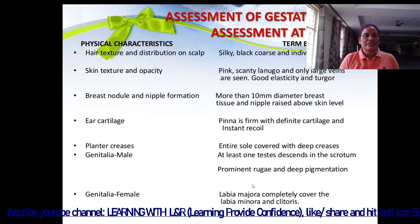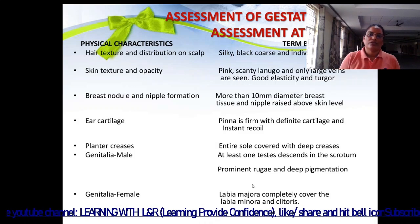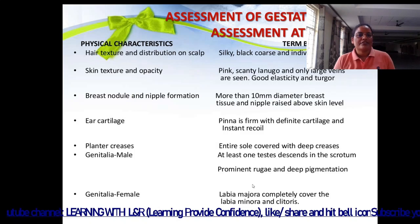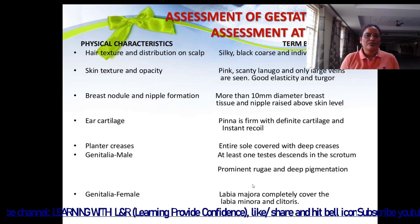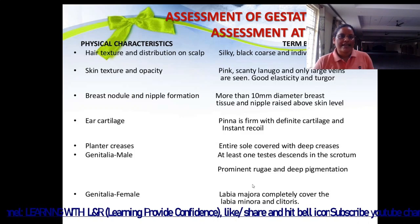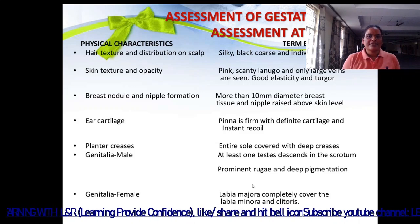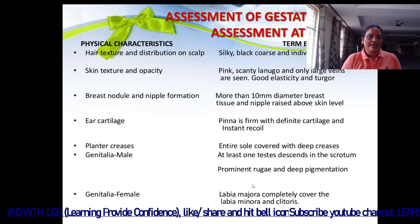Skin texture and opacity: pink, scanty lanugo, and only large veins are seen. Good elasticity and turgor. Breast nodule and nipple formation more than 10 mm diameter. Breast tissue and nipple raised above skin level. Ear cartilage: pinna is firm with definite cartilage and instant recoil.